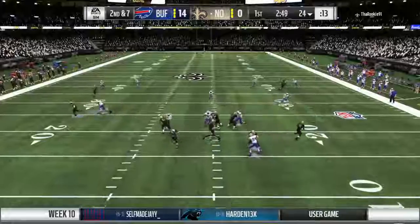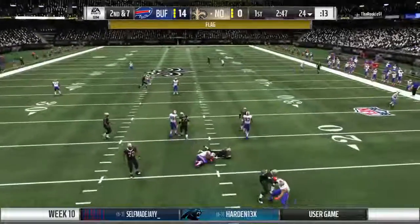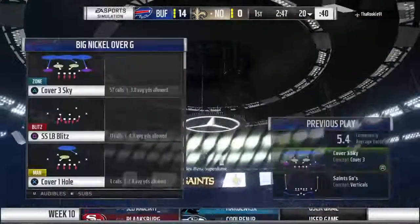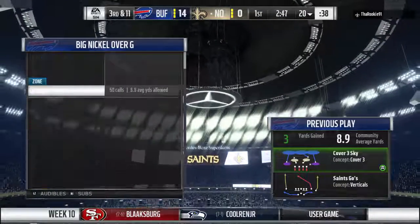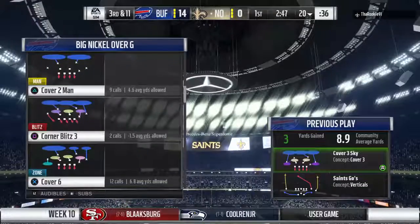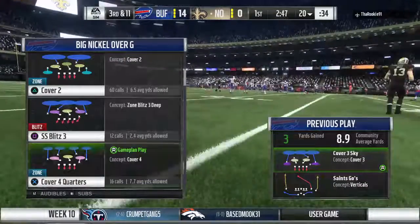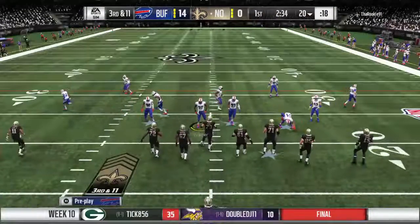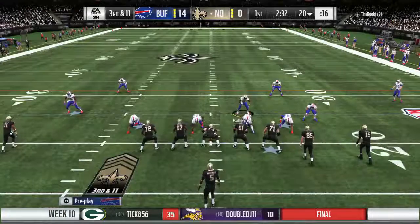From the gun, Bridgewater. And the pressure will get to him. He goes down. Now there is a flag on the play, but this looks like holding on the offense. And this third down looking very tough after the holding penalty. 3rd and long.